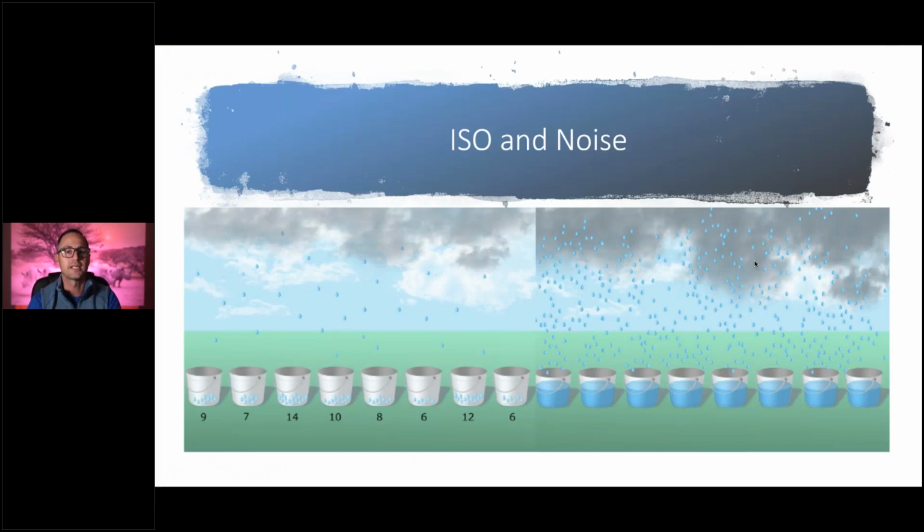Now, when noise comes in, this is one of the best explanations of noise I have seen. And effectively what it says is when we are shooting in a rainstorm and we're filling buckets in a rainstorm, and it's a big rainstorm, if I put 10 buckets out, or how many are here, 8 buckets out, basically those buckets are going to fill up with water. The difference between each bucket may be a few drops, but if we average it out, it's not going to make a huge difference to things.